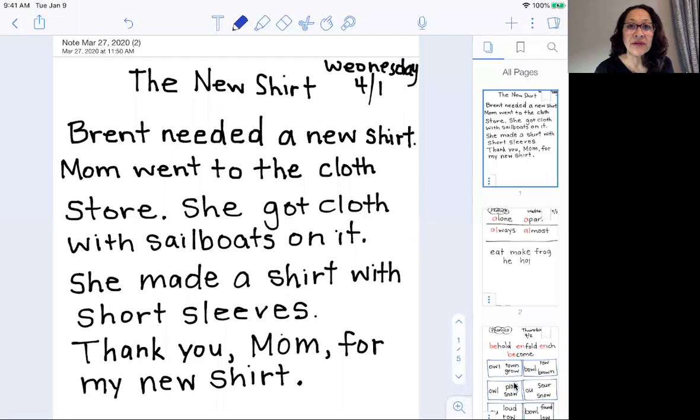Here we go. Okay, I'm going to share the screen with you today, and you're going to follow along with me. So let me get that up right now, and I'm going to click on the share button, and we're going to get that on there for you right away. Here we go. 1, 2, 3. It should go on right now. Oh, there it is. Thank you for being patient.